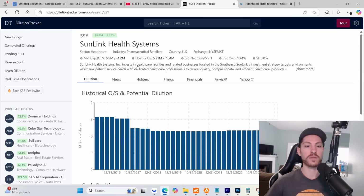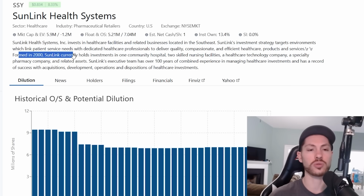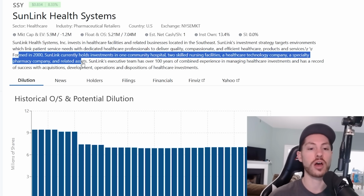Sunlink Health Systems invests in healthcare facilities and related businesses located in the Southeast. So Sunlink's investment strategy targets environments which link patient service needs with dedicated healthcare professionals to deliver quality, compassionate, and efficient healthcare products and services. They were formed in the year 2000, and they currently hold investments in one community hospital, 2 skilled nursing facilities, a healthcare technology company, a specialty pharmacy company, and related assets.